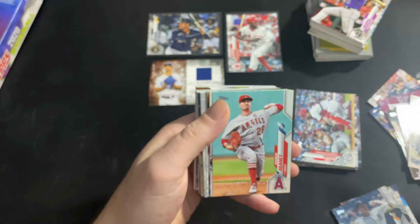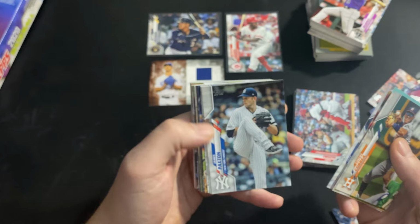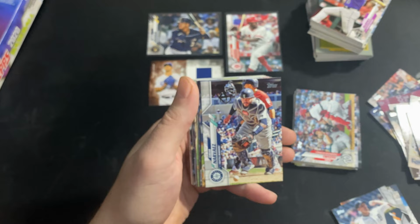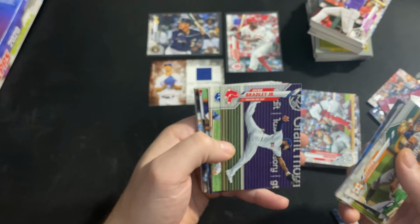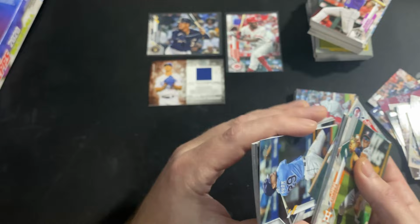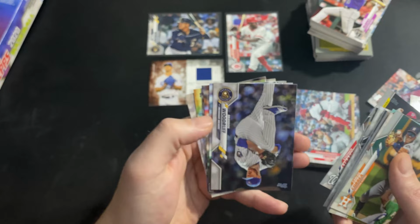AJ Puk. Come on, Bo Bichette. Dylan Cease, he's a good one. Good one to watch for. As you can see, this is a pretty packed rookie class. Series 1, Topps 2020. Jackie Bradley, Ian Kennedy, Max Kepler. Rounding out the bottom quarter of the pack here. Anthony Rendon. Jorge Soler, another guy that's been tearing the cover off the ball. Brandon Woodruff.